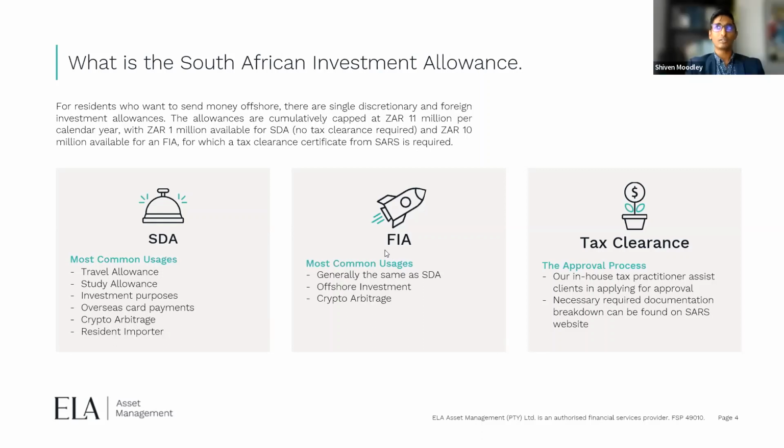So the cost will be the same. If you're going through a particular consultant, for example, for our clients who wish to have an approval, depending on the volume of the tax clearance certificate, it varies by customer, depending sometimes on the complexity. Also SARB approvals and tax clearances, but those charges are subject to the tax consultant.